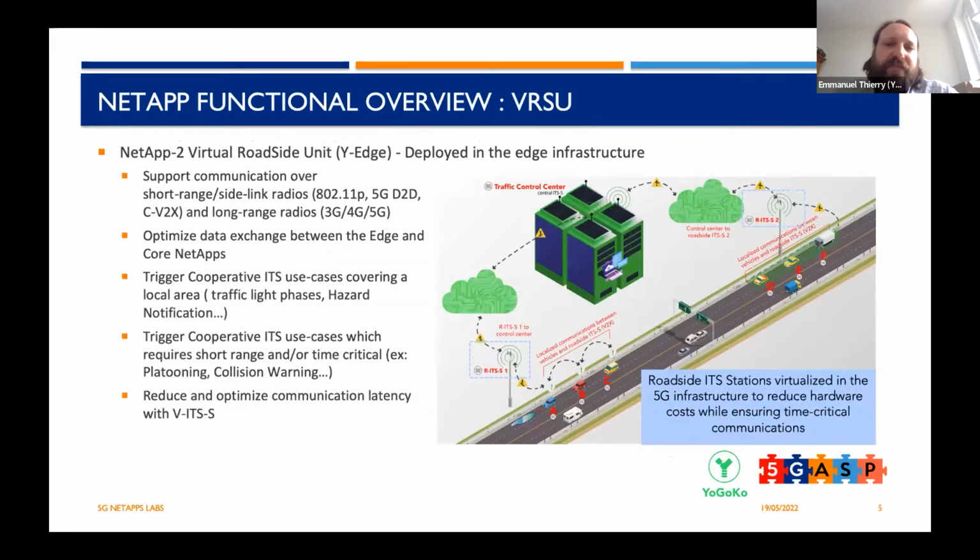About the virtual RSU, this is more local, dedicated to a smaller area. It is meant to be deployed in the edge infrastructure, in the MEC. The idea is that by being deployed on the MEC, we could support communications over short-range communications or side-link radios.